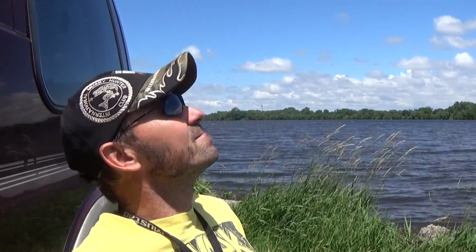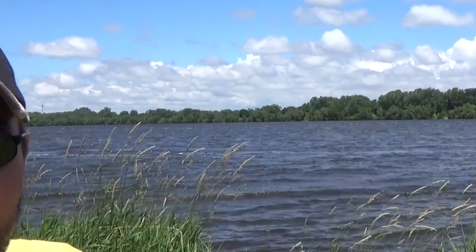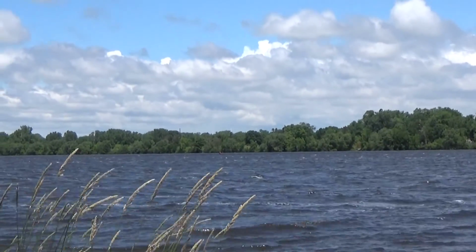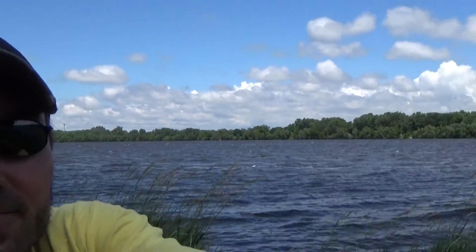What do you expect with thunderstorms coming? I don't know if you can see it over there behind me. See all them clouds coming in over the trees there. Starting to get dark back in there. Poles are starting to whip around in the wind. Kind of hard to detect a bite.